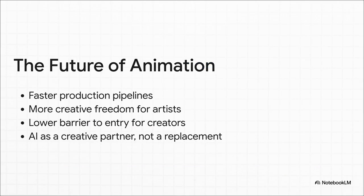So just imagine what this unlocks. Production pipelines get dramatically faster. Small, independent creators can suddenly produce animation that rivals major studios. It lowers the barrier to entry, giving more people a voice. AI becomes less of a threat and more of an incredible creative partner, a co-pilot that handles the busy work so the artist can focus on flying the plane.